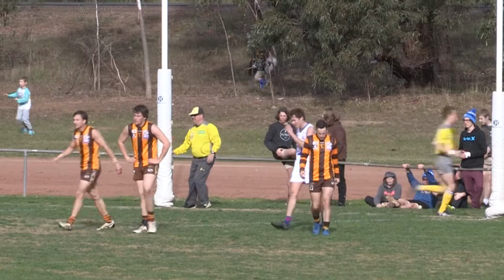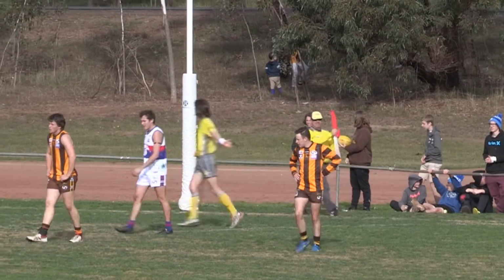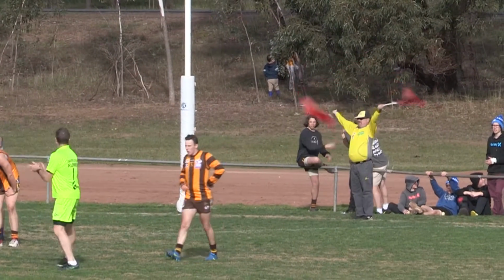Bell Post still on 2 solitary behinds. And we have gone 18 minutes first quarter. Buckley's Entertainment Centre first quarter scoreboard.